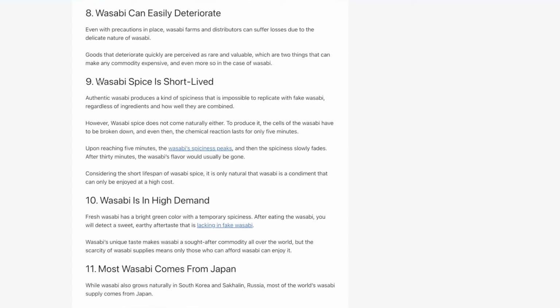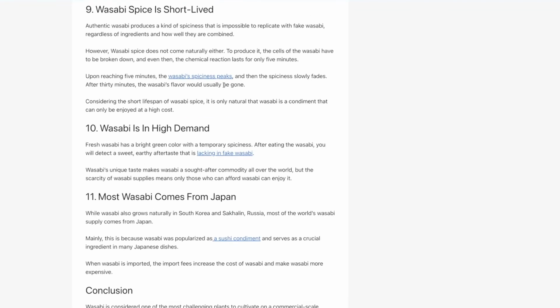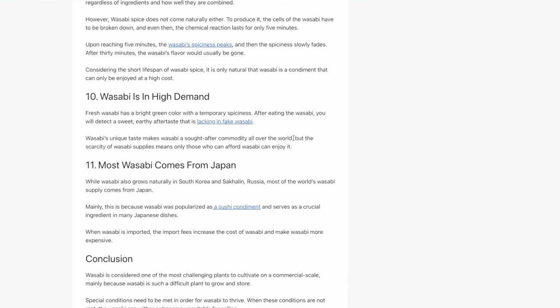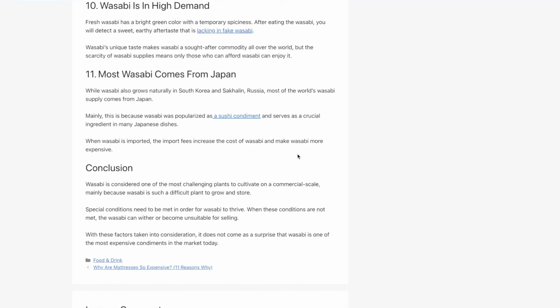And this is previous to the other point, and this wasabi spice is short-lived. So this is more specifically covering that you have to put wasabi in its packaging extremely quickly, because if you leave it out in the air, it will go bad. So moving on to point 10, and this is that wasabi is in very high demand. So I'm not sure about you, but anytime I have sushi, I love to put wasabi on it. And since it is such a difficult crop to grow, and there is such a high demand, then in the middle there's that gap between how much they can actually supply and the extreme demand for the product as well.